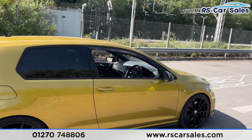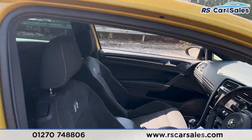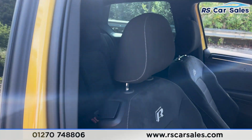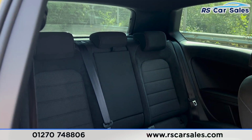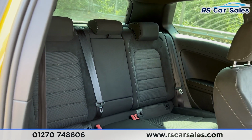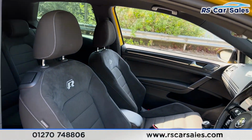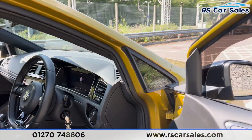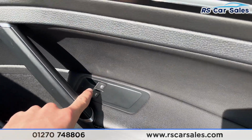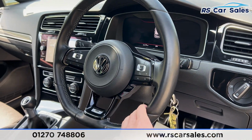Taking a look now at the interior. So inside of here you find we have the cloth interior. We have the R logo just on these front seats just there. We have the seats at the back as well, the cloth seats, the foldable armrest in the centre, the fixed ISOFIX points as well. There's a look at them. Both the front seats are heated, and there is a look at them. Again, we have the electric mirrors, the heated electric mirrors, electric windows just there. We have the auto lights, also a flat-bottomed multifunctional steering wheel.